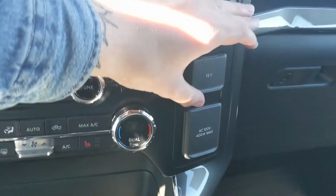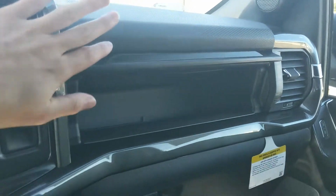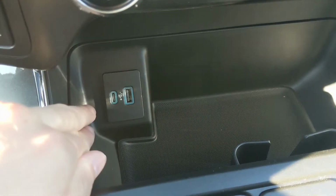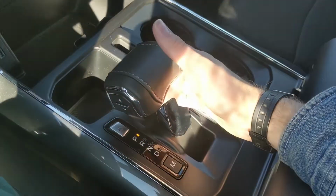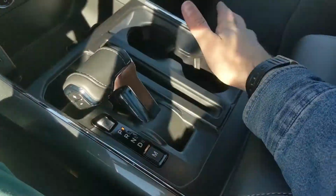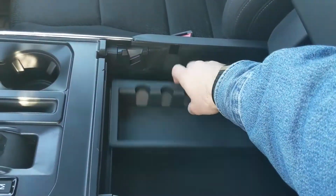Moving on to the right, where you have a 12-volt and 120-volt power outlet, as well as this compartment up here for more storage. Then moving down, you have a USB and USB-C, so you can plug something in from there too. Then moving on to your center console, where you have your main shifter with select shift, so you can manually shift through your gears and can be collapsed out of the way for more open space here. Then you have 2 cup holders, your lockable center compartment / armrest with a removable tray, ton of room inside, and another USB and USB-C.